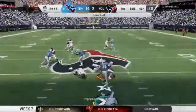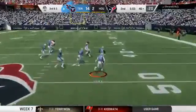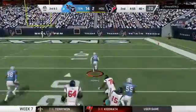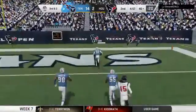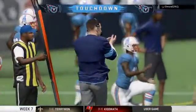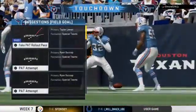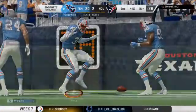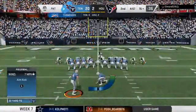Watson. Into heavy traffic, and it's intercepted. Picked off right around the 43. Room here to run. The 20. 10. And he will take this one home. It's a touchdown. Well, he tried to get rid of it. Pressure was coming right in his face, and it turned out to be a bad thing.